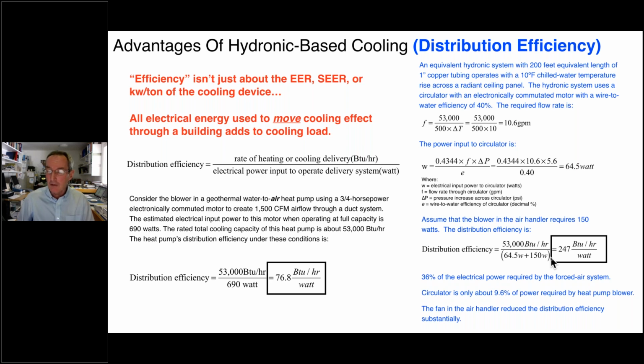And I do want to point out that of that, only about 9.6% was actually required by the circulator. Right here, you can still see that even though it's a small fan, it still adds significant wattage, but we need the fan there in that coil to do that latent cooling. Okay, so hydronic systems, again, leveraging the heat capacity of water over the heat capacity of air and reducing the amount of power that it takes to move cooling effect through the building.